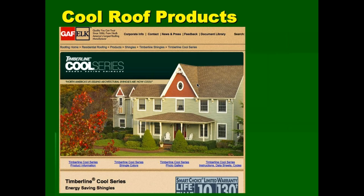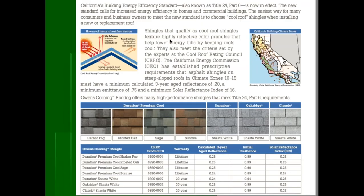When we buy cool roof technologies, we can go to the Cool Roofs Rating Council and look at exactly how these products are rated to perform. So you don't necessarily have to have light colored building products if you use these cool roof technologies. As you can see here, they come in a variety of different colors, so that really doesn't have to impact the aesthetics of the building.